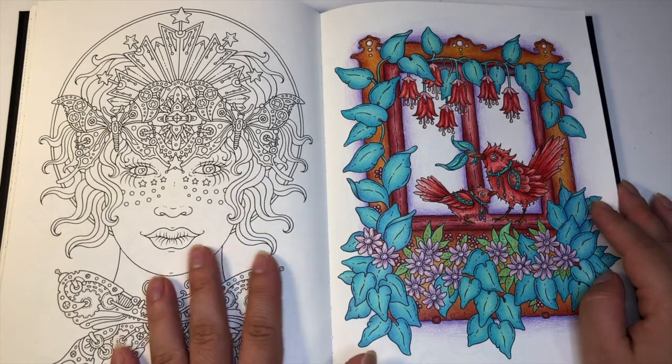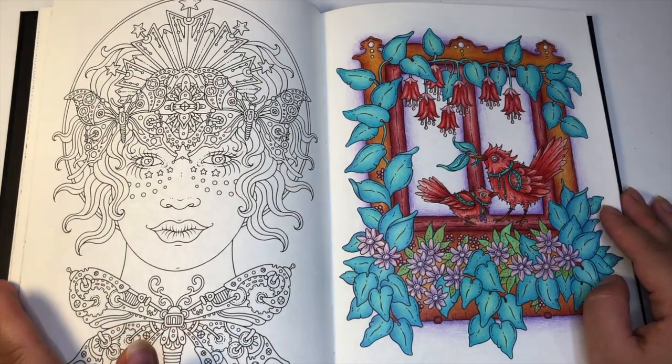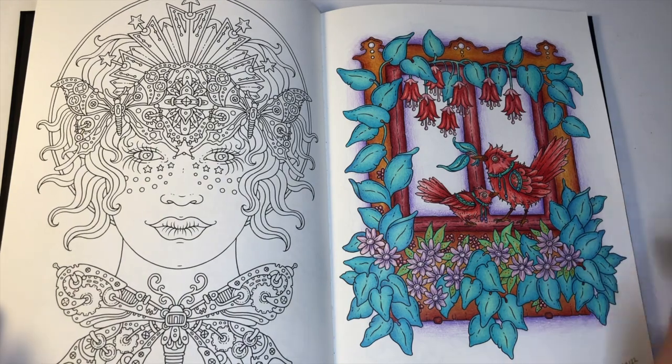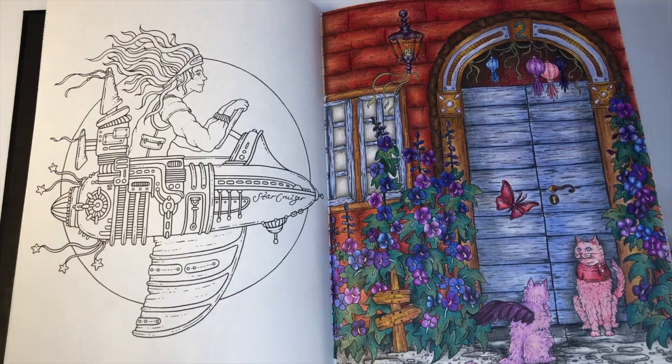Love those pencils. For the cost, you really can't go wrong with them. But yeah, I really like this book. I do want to pick it up again. These do tend to take me a little bit longer just because of all the shading and everything like that, but I still really enjoy them. And this was the page that I did in April.